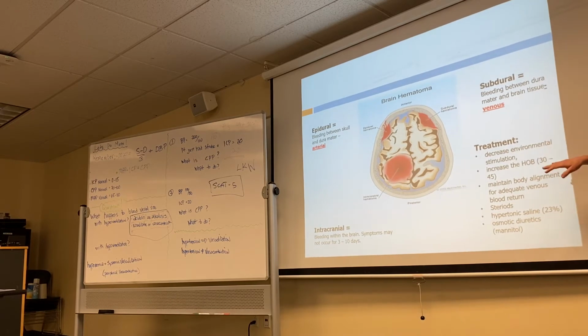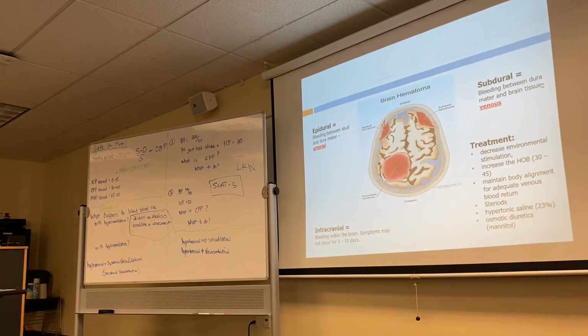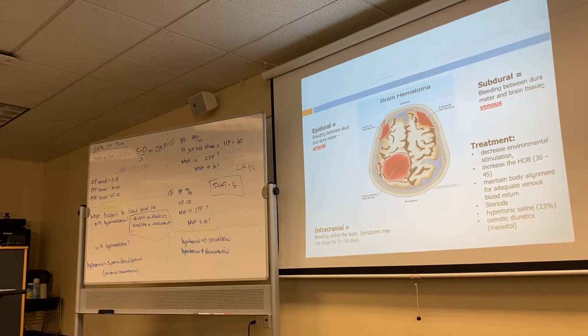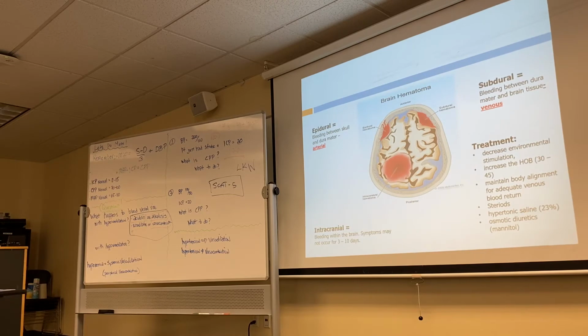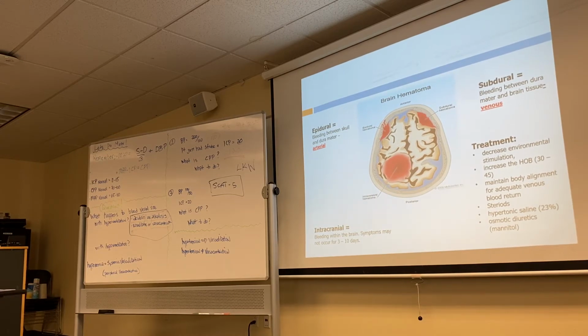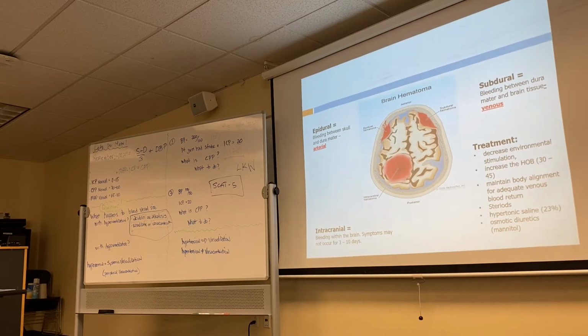Decrease environmental stimuli. Increase the head of the bed to 30 to 45 degrees and try to encourage them to keep their neck straight just for venous drainage. You don't want it to be like a little dam just pooling up in the head, increasing the pressure in their brain. So that's what maintaining body alignment is.